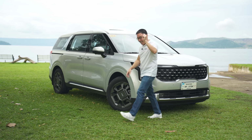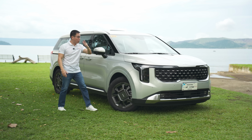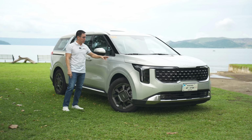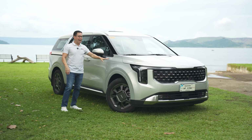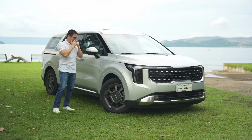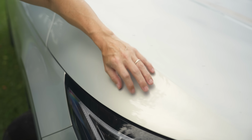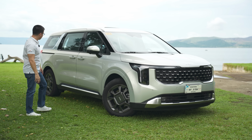Down the side, slight change too. The wheels are now of a darker shade, which, by the way, pairs nicely to this color, which is exclusive to the SX hybrid variant. This is called Ivory Silver. Now, it may just look like a normal silver to you, I get that, but when you get up close to it, it sort of has this warm off-white tone, and it really does well for the car. I like it. I do quite like it.